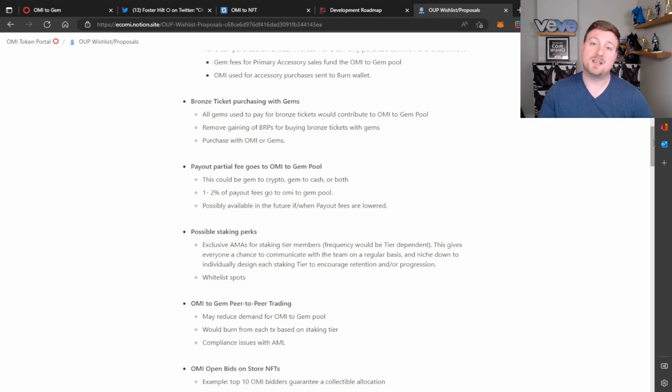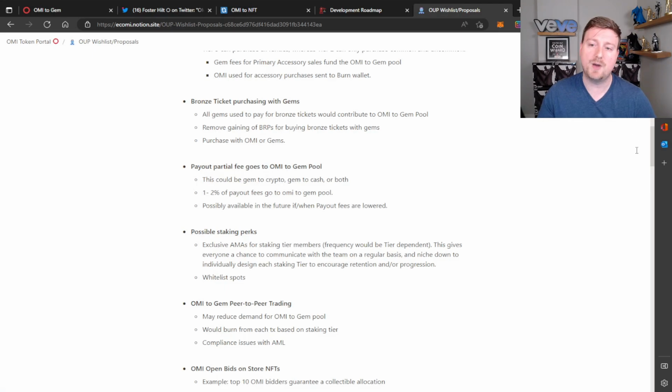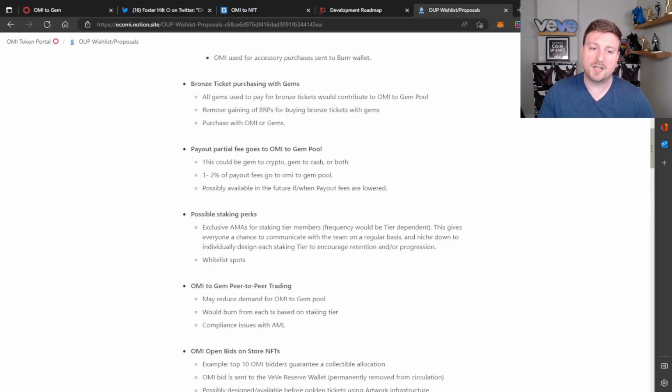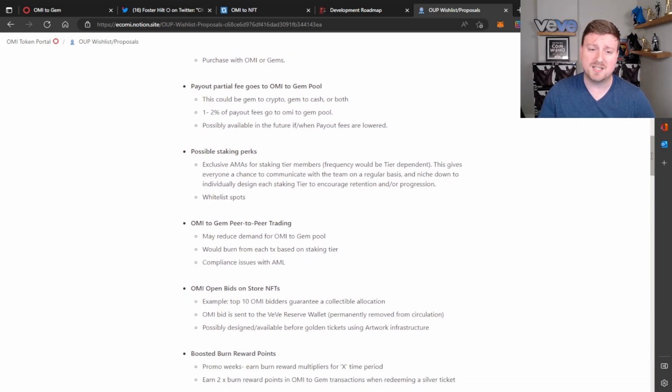That way, you're not just basically disregarding all OMI utility in the app and making it so that people only want to use gems, but you're also not disenfranchising people who are using gems in the platform, allowing them to take off their money with not spending as much in fees, but you're also benefiting the ecosystem as a whole. And it's kind of that fee that I was referencing in here where people probably won't notice it because it's a percentage of the fee that they were paying anyways. So I really do think that it'll be beneficial for the ecosystem. They're also looking at possible staking perks, different staking perks, whitelist spots, exclusive AMAs with the team, and things like that.